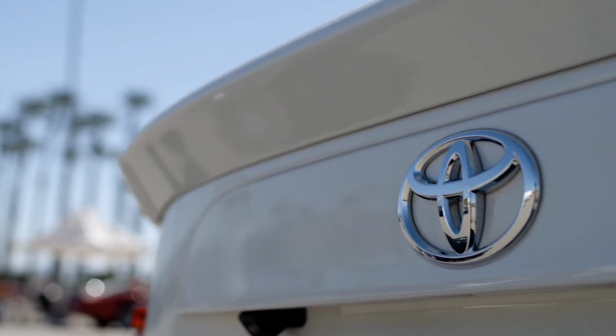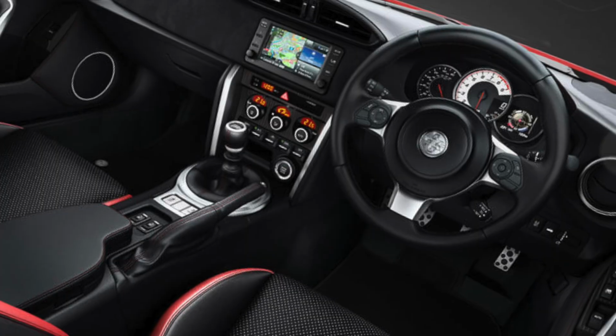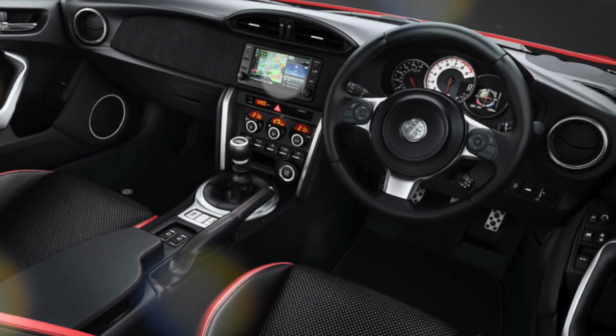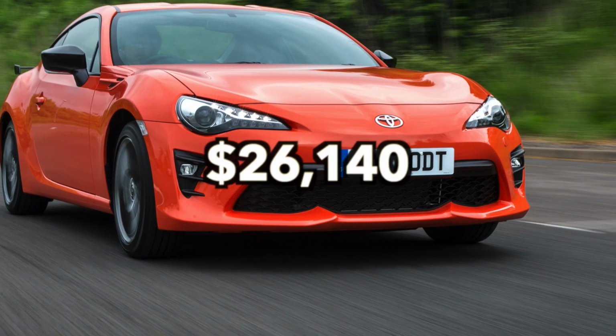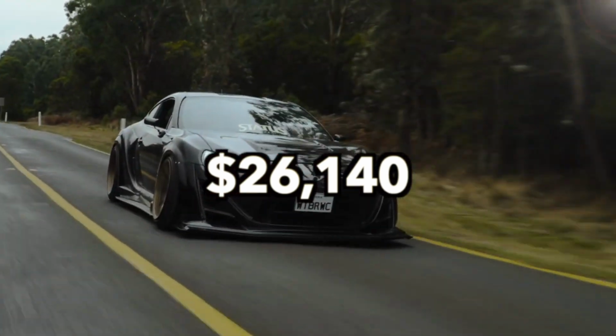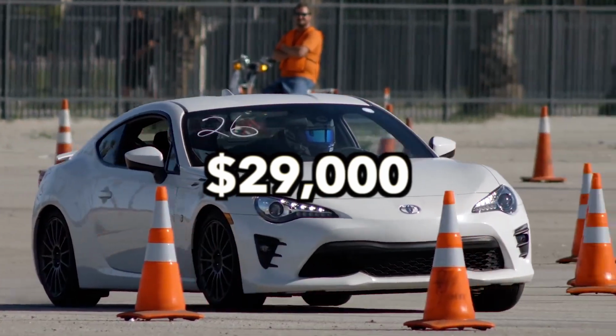The Toyota GT86 model in Europe is just the same as the one in Japan. They both have red and black leather or Alcantara interior with red stitching. In Japan, the starting price for this GT86 model is $26,140, or 19,000 euros. In Europe, however, it goes for around $29,000.